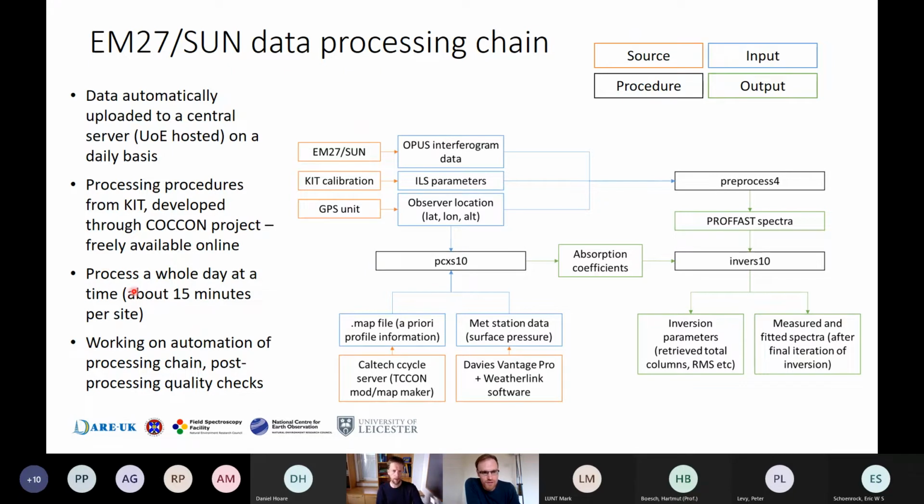Takes about 15 minutes. And the way the programs, the procedures are set up is that you basically run it across a whole day at a time. So rather than running it for each measurement individually, you do batches of a day of measurements. So we're currently working on trying to automate this processing chain as much as possible. We're currently at a point where, as long as we've got all of these inputs in place, we can just execute the three procedures.